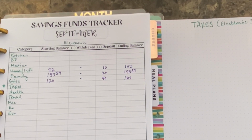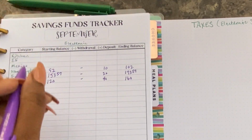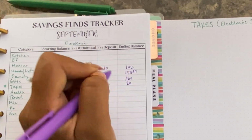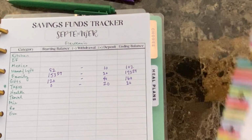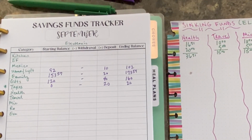At least if it can help cover the fee of getting our taxes done. That's good enough for me. But next year, we will be adding a lot to this category. So starting today, we have nothing, and we are adding $20. Once again, another idea I got from watching other people's videos like Budget and D. Telling you guys, it works. It works. I go hitting the camera again.